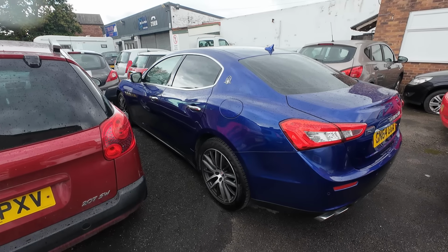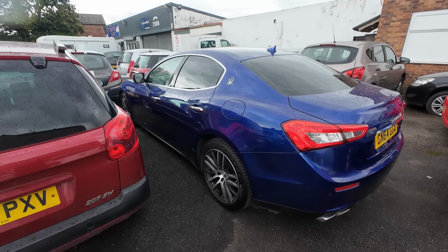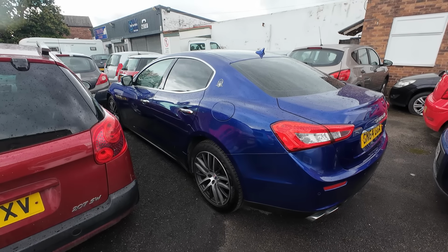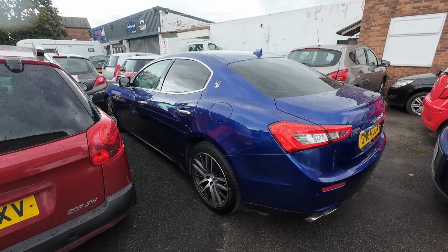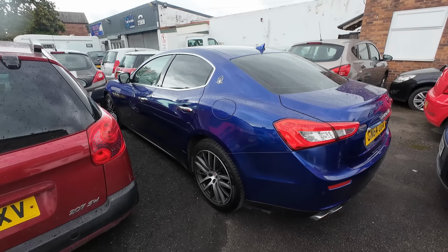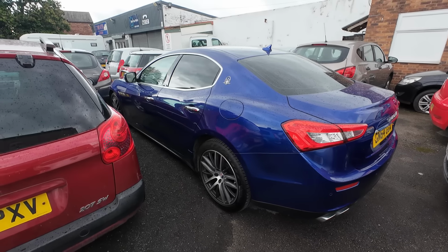I will do a video on these because they are very interesting cars. They get a lot of mistruths about them, and I think it might surprise you how well my ownership has gone. I'll give you some tips on buying them and what you need to look out for, more in-depth detail about the Ghibli, because like I said, I've owned these for years and I've worked on this one and others as well. So I will do a video on that.